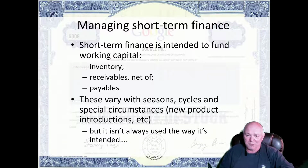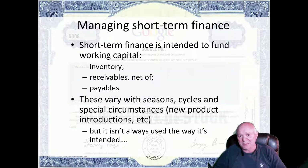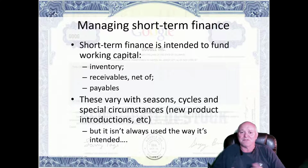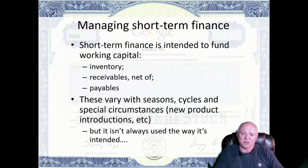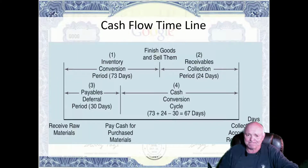Funding for working capital may depend on seasonality, position within a business cycle. Perhaps we're changing the way that we're doing business. We're adding new product lines, we're expanding into new regions, and that will require much larger inventory relative to the new sales that are generated. And there may also be timing issues within the year. If we want to sell goods for an important season, we have to build up our inventories well before that season, which might not occur until the next fiscal year. Credit isn't always used the way that it's intended. There are often going to be issues with the way that that happens.